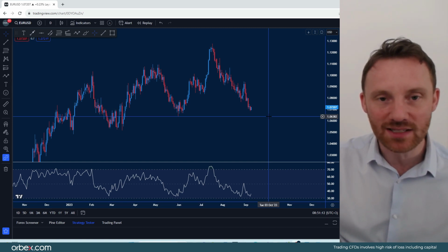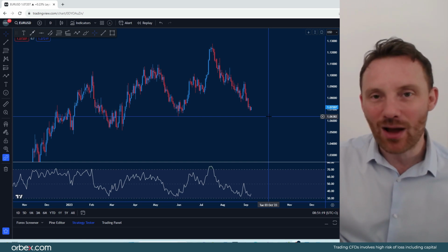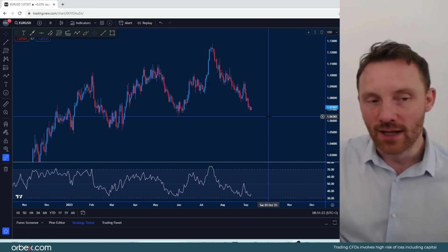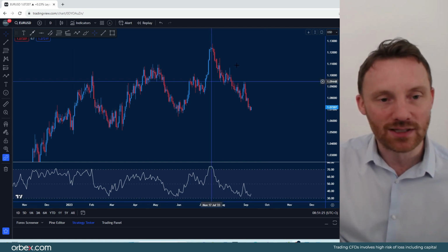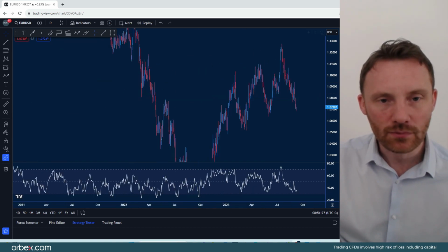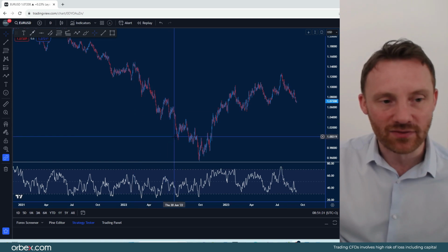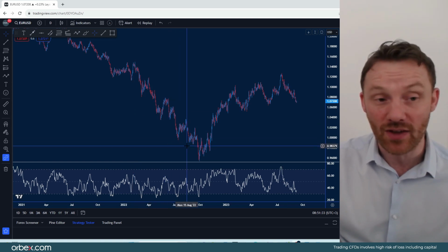NFP figures came in quite positively on Friday. We've got ISM data, which was quite buoyant as well. It's now looking likely that the dollar could be on the front foot rather than the back foot, because if you remember, for most of 2022, I'll just pull this out so it's a little bit easier to see, we saw this decline because of the 75 basis point rate hikes that the Fed was pushing in.